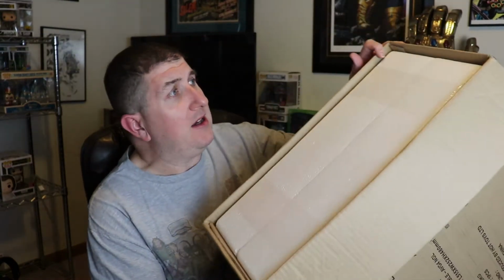Appears to be pretty well packed. I am a little bit disappointed that this was actually shipped in the exterior box on my doorstep, so kind of surprised by that. I was half expecting maybe like a shipper, or at least something to disguise what it is, because nothing like a nice expensive toy on your doorstep to entice someone from coming by and seeing what's there. But we're getting there.